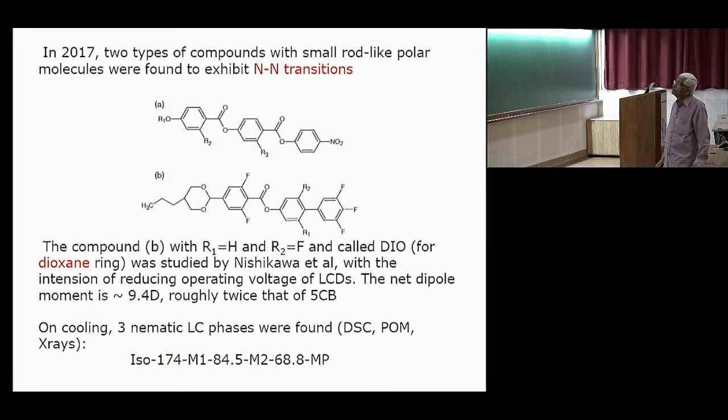This one was made by a Japanese group led by Nishikawa et al. Their aim was to reduce the operating voltage of liquid crystal displays. So they said, why not make it very highly polar? This has about 9.4 debye. 5CB, which is usually used, is about 5.3 debye.